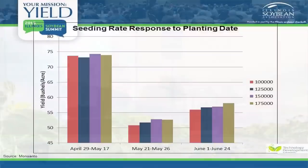So if your depth control is not good, if your seed to soil contact is not good, you've got that drill slop factor going on, I still make a lot of drill recommendations of 160, 170, 180,000 because I know there's probably 30 or 40,000 of them that aren't where you want them to be. So the slower you go, the better job you do, the better row unit you have on your drill, you can back those seeding rates down too.